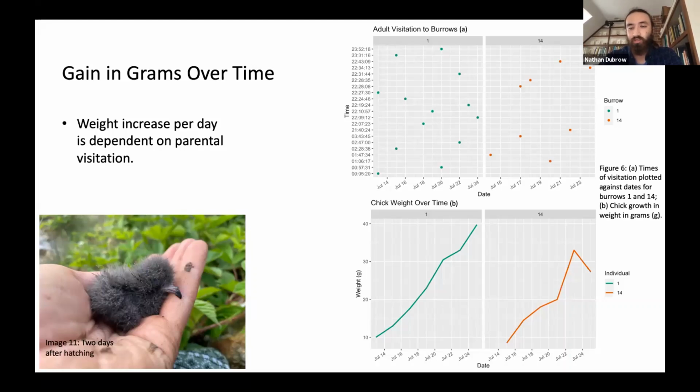And as you can see in number 14, the weight actually decreased towards the end of the field season, and this just seemed to be due to fewer visitations towards that end of the study. But we couldn't exactly see whether the weight continued to increase or continued to decrease, because we just weren't out there long enough to see any change in that progression or decrease in weight.